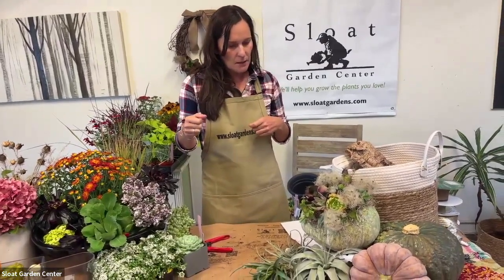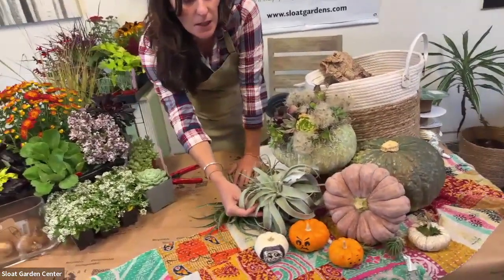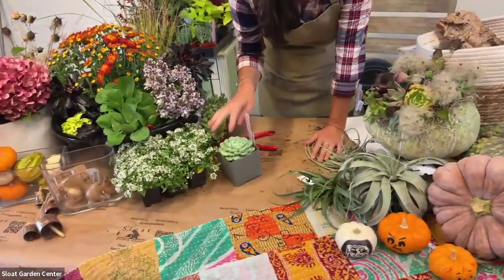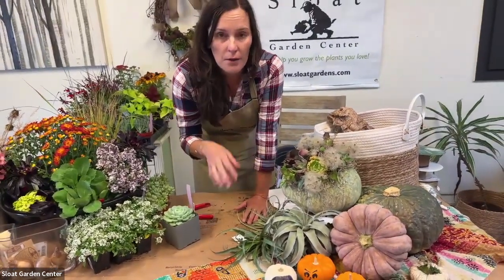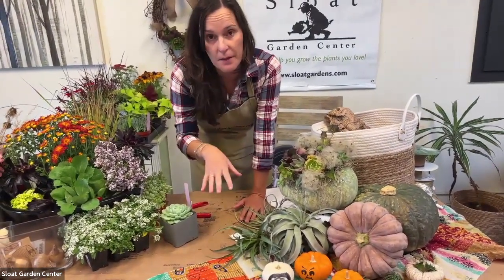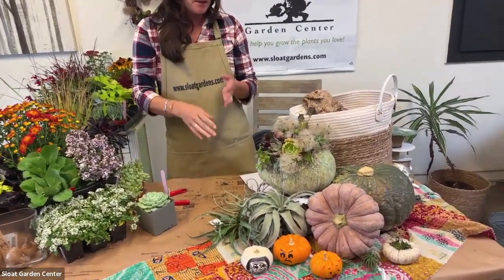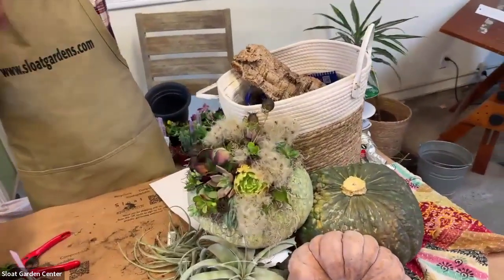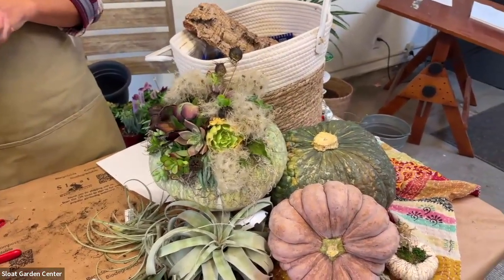Let's see. We can also incorporate tillandsias. So tillandsias are air plants, and succulents too. So tillandsias and succulents have a very similar water and light requirement. So that's also fun to add. I did this succulent pumpkin as a demonstration to show you.